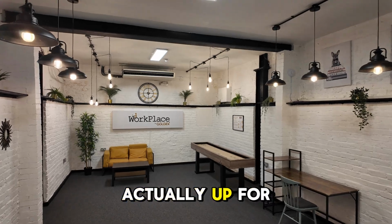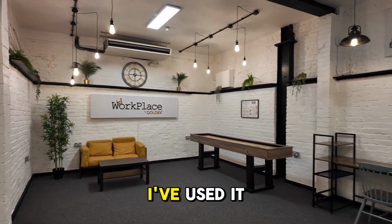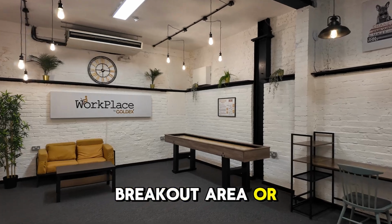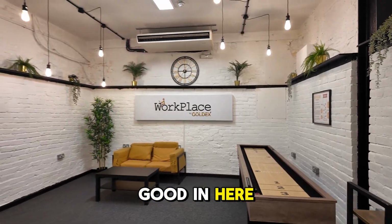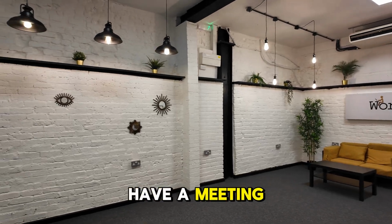I think this is actually up for rent, this office, but I've used it a couple of times because it's not occupied at the moment. And it's, I don't know, a breakout area as well. But it's pretty cool. The lighting's really good in here. It's a nice space if you want to do some recording or have a meeting.